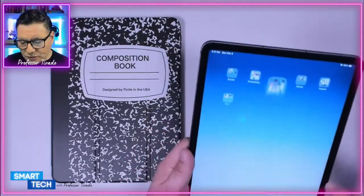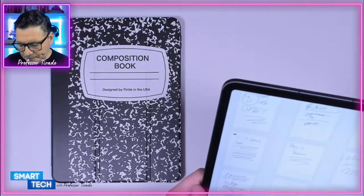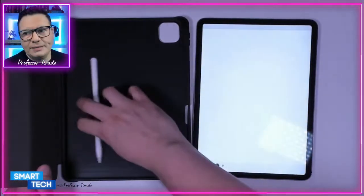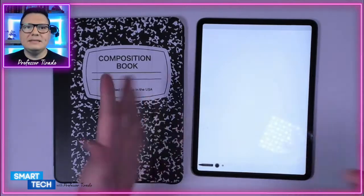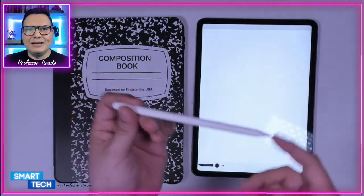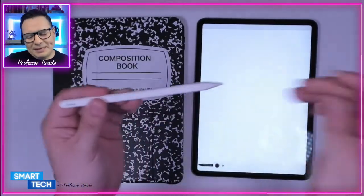Now, what you compare this with is this next one, which is the Apple Pencil. What I like about this Apple Pencil, and Kathy's like, I love this little cover here, I do too, is the fact that I no longer have to worry about parts. I was about to say no more wires.